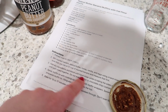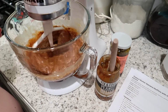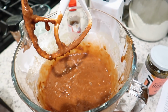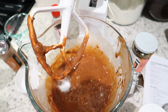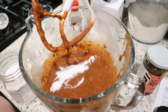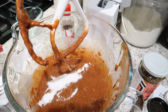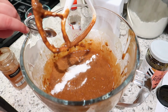So we've got in there banana, peanut butter, honey, vanilla, and egg. And then we'll add the dry ingredients next. Half a teaspoon salt. Wait, get the salt away. Okay, that's good. Yep, put it in. Yeah, 1 teaspoon of baking soda. And then we need 1 teaspoon of cinnamon, which is this one right here. Go ahead and put it in, that's fine.